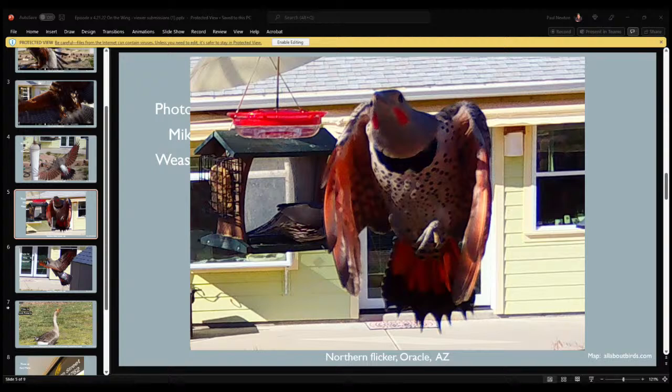These birds are cavity nesters, so if you put up the appropriate nest boxes well before nesting season starts, you may attract these birds to nest in your yard. They generally do not visit feeders.